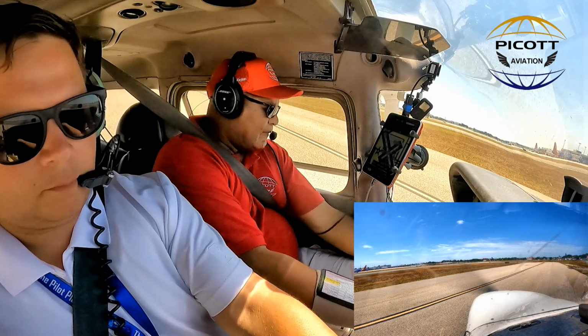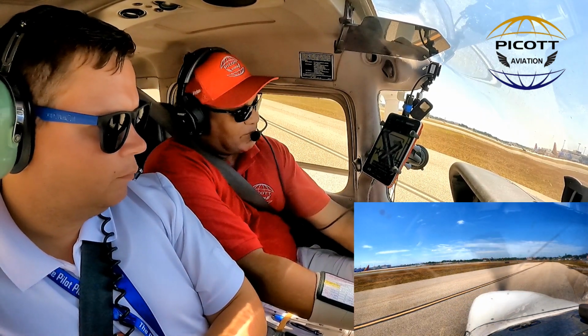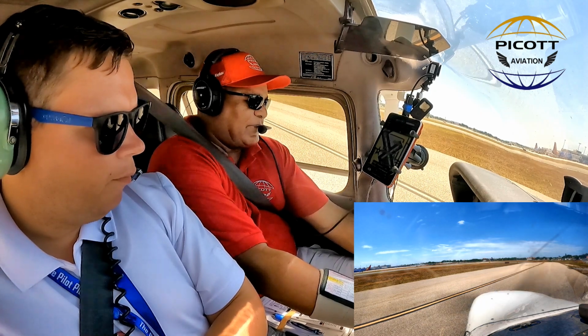And testing left magneto. No drop more than 150. Back to both. Testing right magneto. No drop more than 150. No difference of more than 50 between the two. Back to both.